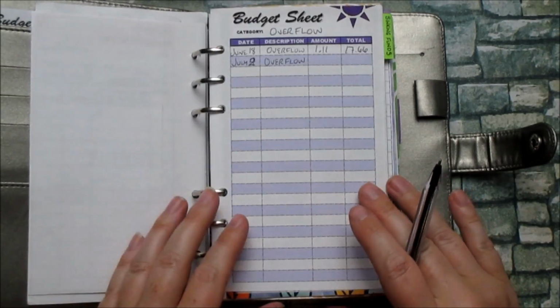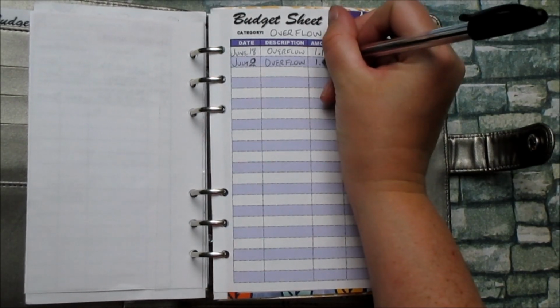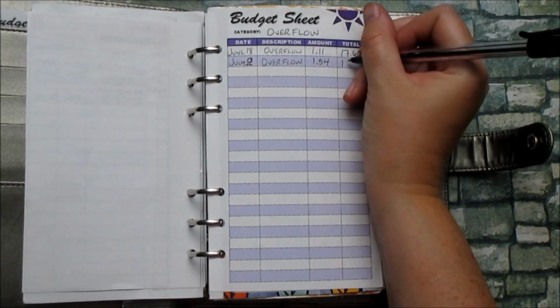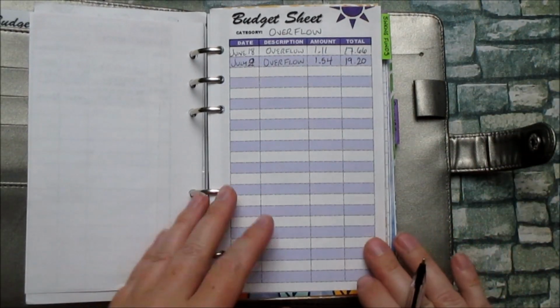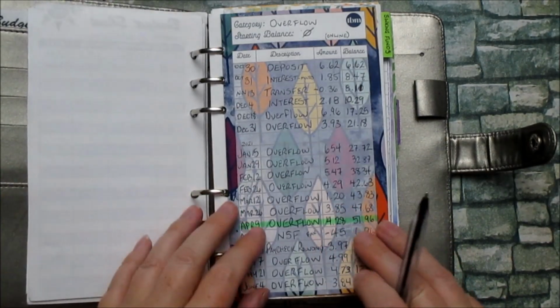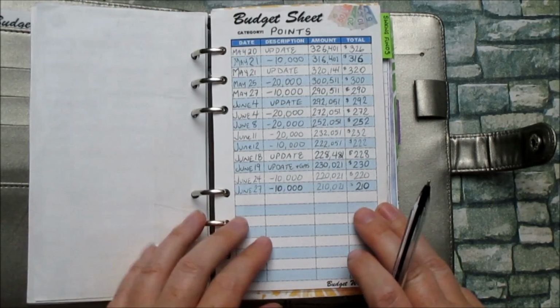Emergency doesn't get anything. Overflow will be getting $1.54, giving us a total of $19.20. Getting up there to the $20 mark. And that's just an extra overflow. TFSA is not getting anything.